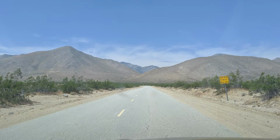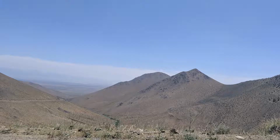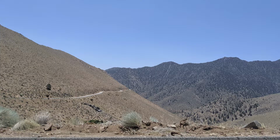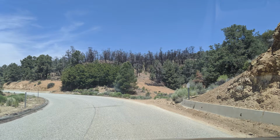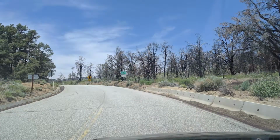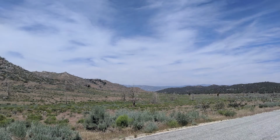Sherman Pass Road starts out looking pretty flat as you run towards that bottom tip of the Sierra Nevadas, but then it climbs up and up and up. It peaks out about 9,200 feet, right about where the road goes near Kennedy Meadows. If you don't know anything about Kennedy Meadows, it's a very famous stop on the Pacific Crest Trail for long hikers that are doing the through hike across the western part of the United States from Mexico to Canada.